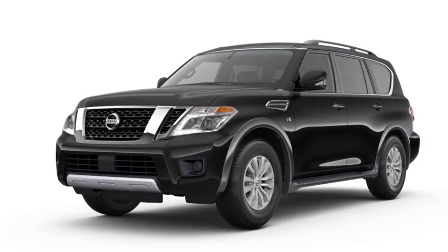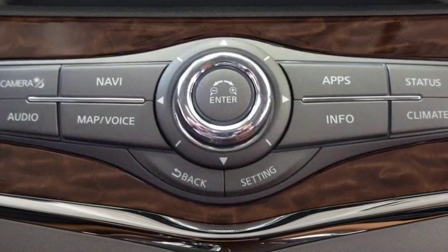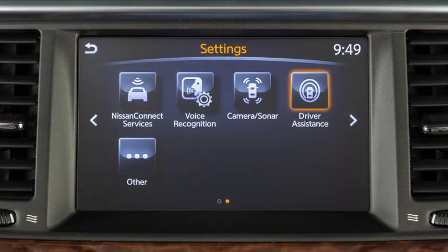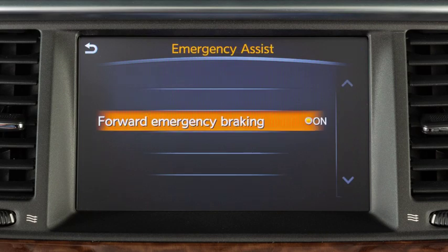The system operates at speeds above approximately 3 miles per hour. Perform the following steps to turn the system on or off. Press the setting button on the control panel. Touch the driver assistance key. Touch the emergency assist key. Touch the forward emergency braking key to toggle the system on or off.